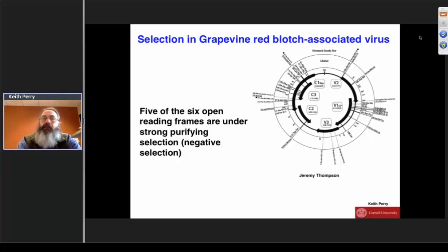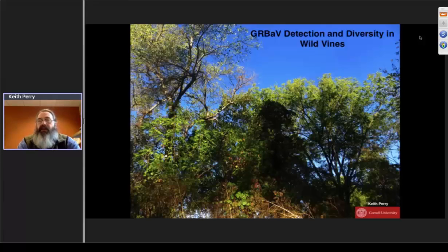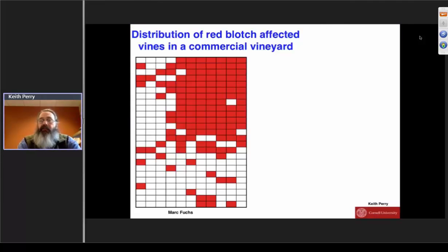And I'll finish up with a couple of comments about the detection of red blotch in wild vines. This work began with an observation by Mark Fuchs about the distribution of red blotch affected vines in a commercial vineyard, and a schematic of that is shown on the slide here, where the red boxes indicate vines, one box per vine, which had red blotch symptoms and where the presence of the virus was subsequently confirmed. And there was an unusual bias and clustering of the vines suggested a possible movement of the virus.